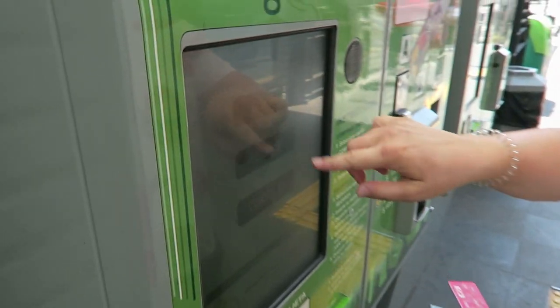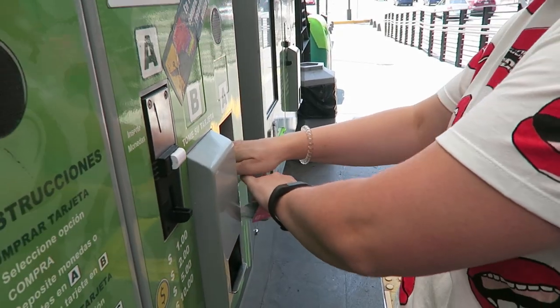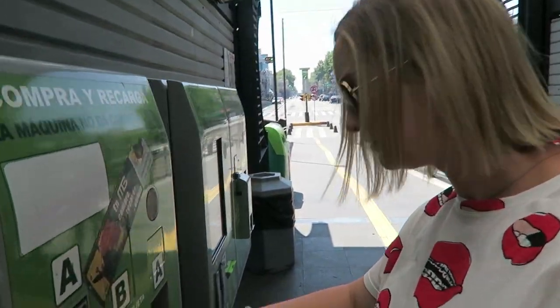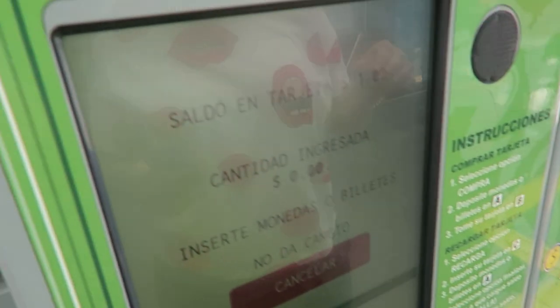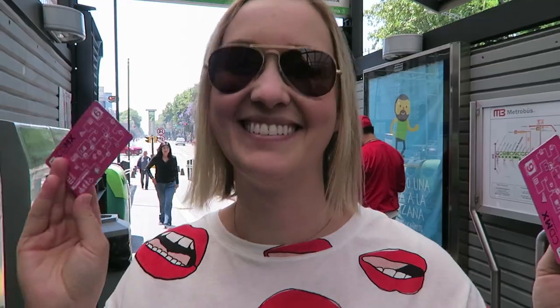It's easy to do at the machine, even if you don't speak Spanish. There's a little slot where you just put this in and then another slot for you to put your money in. You can use bills or coins. Even if you don't speak Spanish, I promise it's easy to figure out. It does it for you, and when it's finished, it will let you know on the computer screen, and you can just slide this out and you are all charged up and good to go.